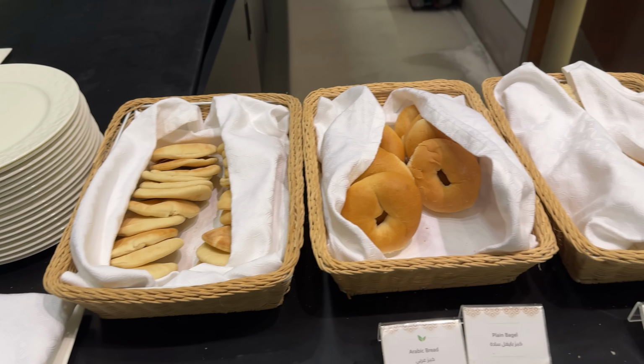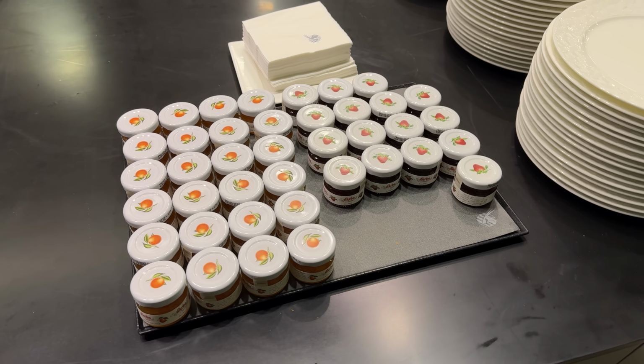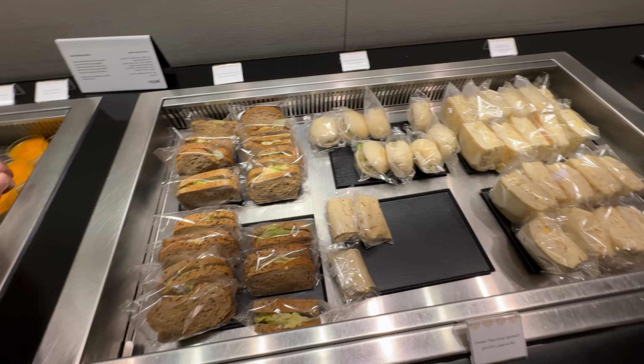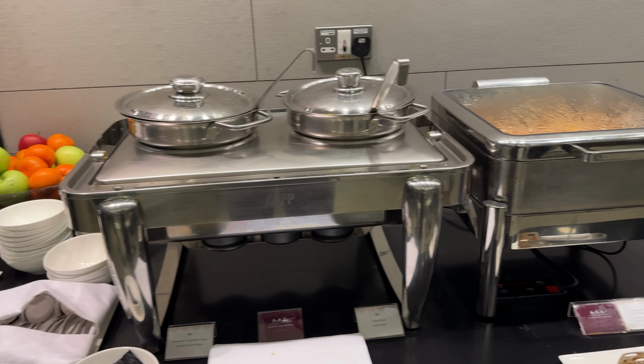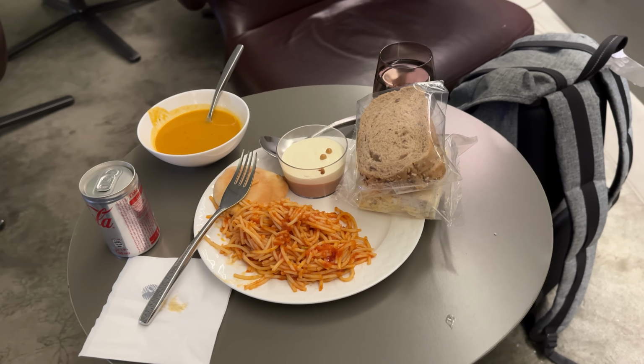Starting with the bread, there were 5 different types since one wasn't enough, along with personal jars of different jams. But if you wanted something bigger, there was also mini salad cups and a bunch of different sandwiches, but on top of that, they had hot dishes like soup and tons of different desserts. So obviously I had to load up.